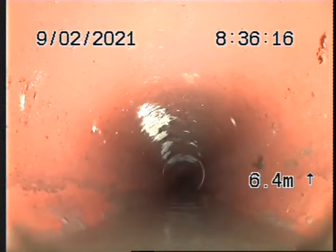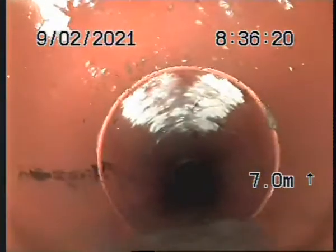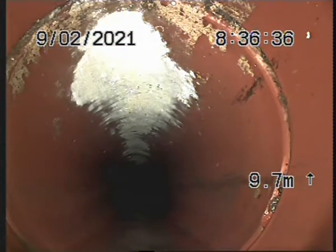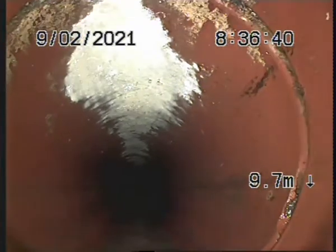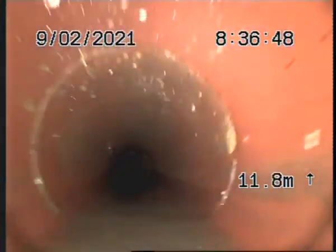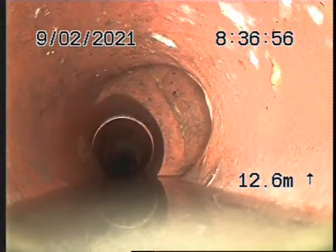Just like the first bit of footage that we cameraed, I want to check the condition of this line leading down towards the junction area. Junction that we can see, which picks up the other flat.